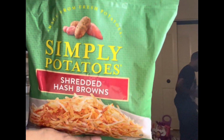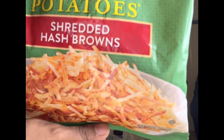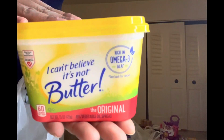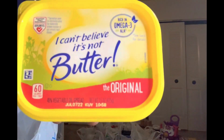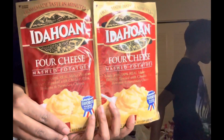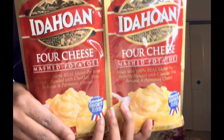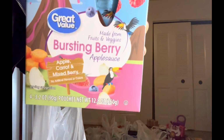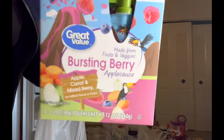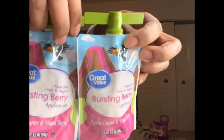And then also I got some of these shredded hash browns as well by Simply Potatoes. And then I also got some I Can't Believe It's Not Butter. And then I also got a couple packs of these four cheese mashed potatoes. And then I got the kids a couple packs of these Buitoni applesauce pouches, just cute little pouches. And I'm just showing y'all what they look like out of the box.